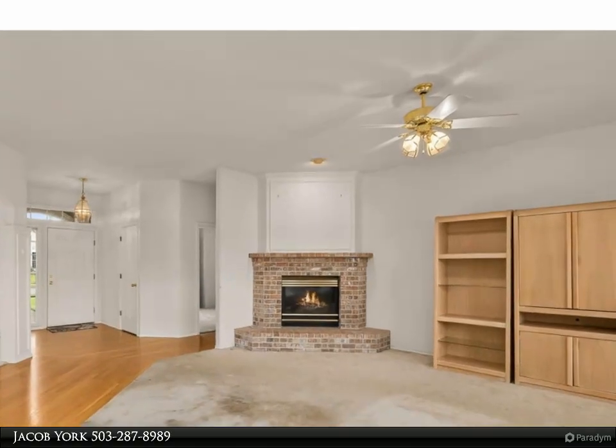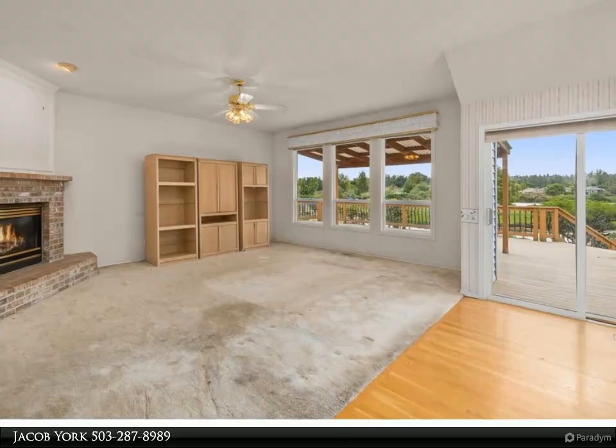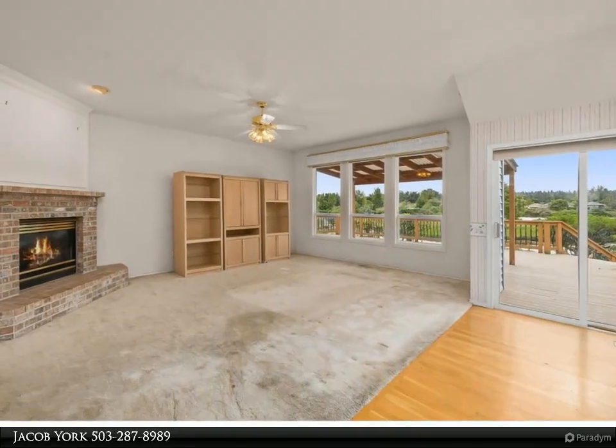Outside, enjoy an attached 2-car garage, beautifully landscaped front and backyard, and ginormous back deck to watch all the fantastic wildlife lake life offers.